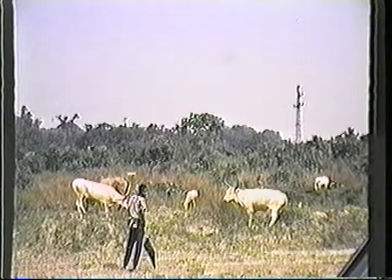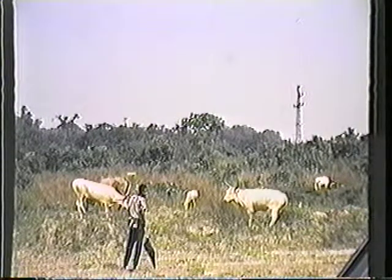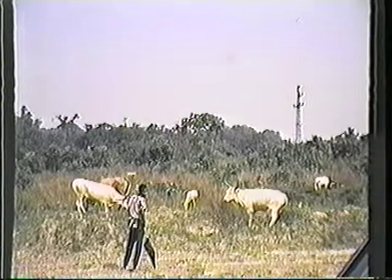Well, this is a native and his herd of cattle. They're brought in from near the Sahara Desert to come in here for grazing.